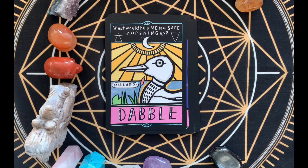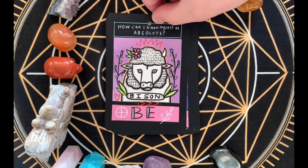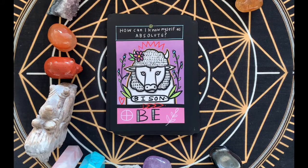This is one of the cards that made me go, oh yeah, I want this deck now. Such great word choices. I love dabbling. How can I know myself as absolute? The bison. Be.